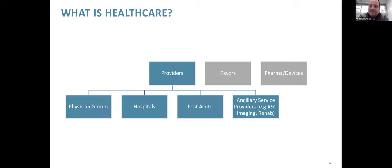Off to Wendy. All right, so I'm going to start with the business of healthcare, and even just the nomenclature of what we even mean by healthcare. Typically, especially for the folks presenting and a lot of people in this virtual room, when we say healthcare, we're thinking about healthcare providers, but there are other parts of the healthcare continuum, including payers and pharma and devices and public health and federal stuff. But today we're really talking about the provider piece.